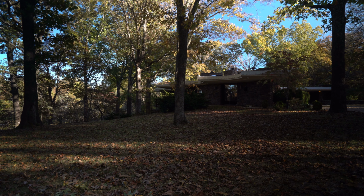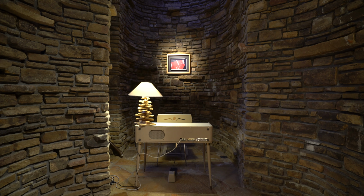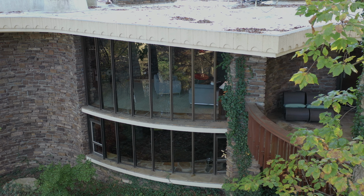I would say that Fay works very carefully within the vernacular, with local forms, with local materials. Certainly the rock is local, and there's an awful lot of rock in this house. Fay is very much part of the Arkansas landscape in terms of materials. You'll see forms that feel like they emerge from the landscape.